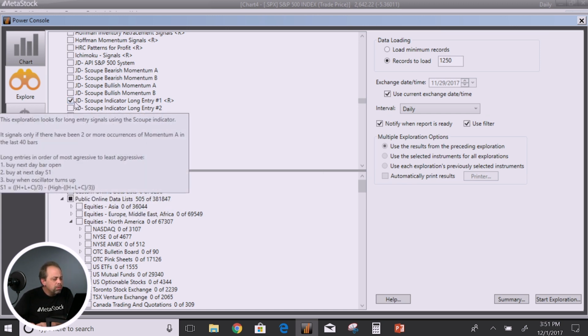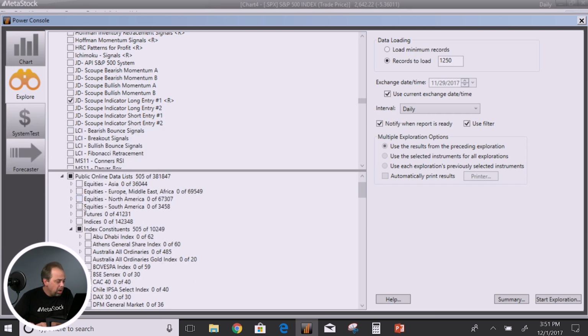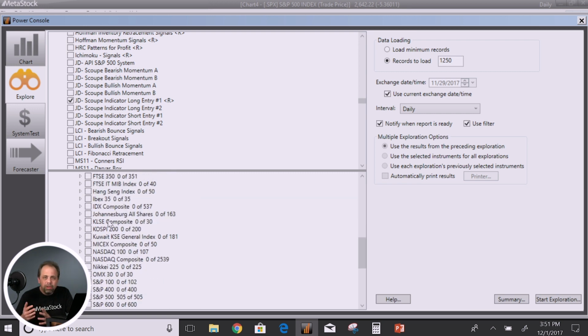So what I'm going to do here is go into the JD Scoupe Indicator Long Entry number 1. And I'm going to come down here and just do a scan against the S&P 500. Now, if you're using this at home, it doesn't matter what markets you're interested in. If you're interested in scanning the London markets, you can scan the London markets. Let's say you're in India and you want to trade the National Stock Exchange of India. You can actually scan the NSE of India and find opportunities that way.